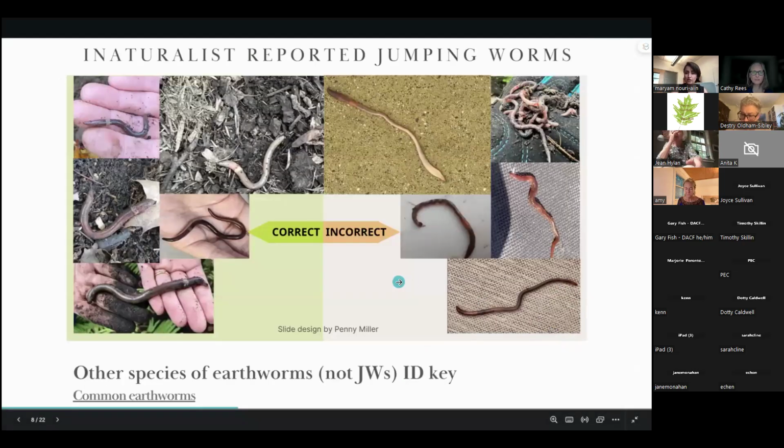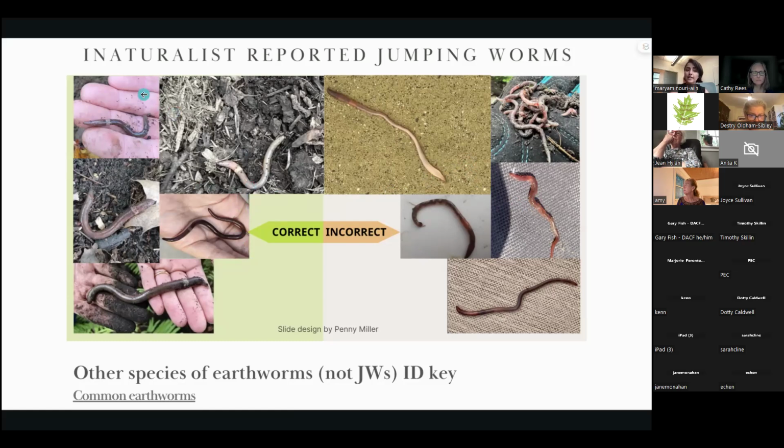But here, these are the worms that are reported on iNaturalist as jumping worms. So here you might be able to notice the difference. On the left-hand side, you can see the species that are reported correctly as Amynthas, or jumping worms. And on the right side, these are different species that are reported as jumping worms, but they are not jumping worms. For example, this one, look at the tail, it's flat. Jumping worms don't have a flat tail. And the clitellum here is very pinkish. The color is obvious, or this one is very pink. And if you actually turn these worms around, you would see that the clitellum is not all around their body. But look at jumping worms. They're usually a very bright, milky color, and it's perfectly round.